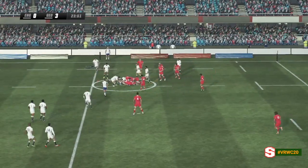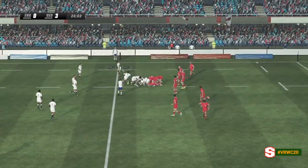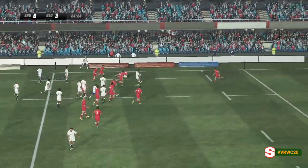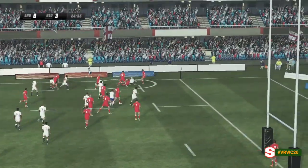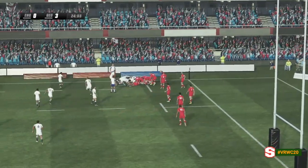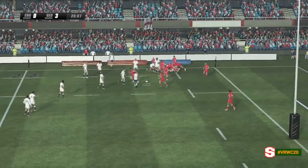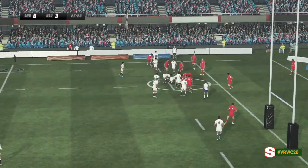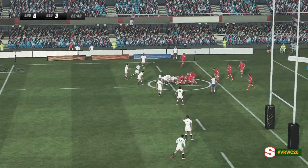Chris has no answer to that tackle. Ronnie Polo gets it away. And he's floored in that tackle. Amazing! A good pass to his support player. The five-eighth trapped near his own goal line.